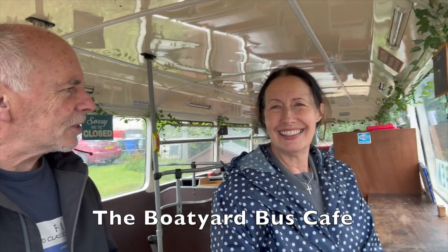So we're having breakfast, aren't we? Well, breakfast for Carol in a bus. Big slice of coffee and walnut cake. They didn't have what I wanted. They didn't have the healthy options, so she went for coffee and walnut cake. Somebody has to do it. There was only one left, and I didn't want it to sit there by itself.